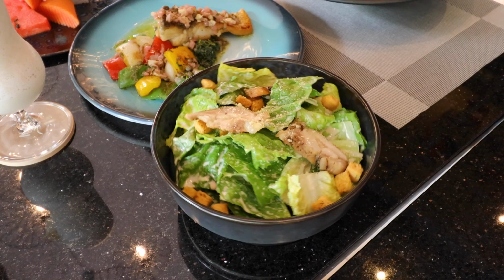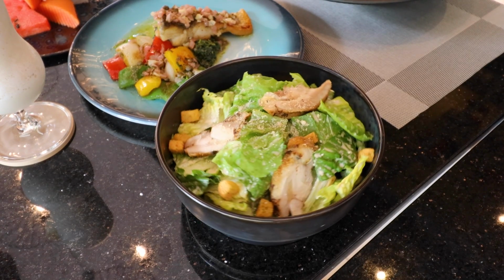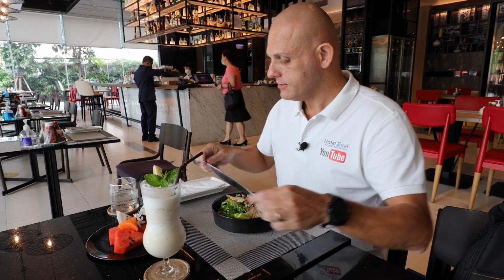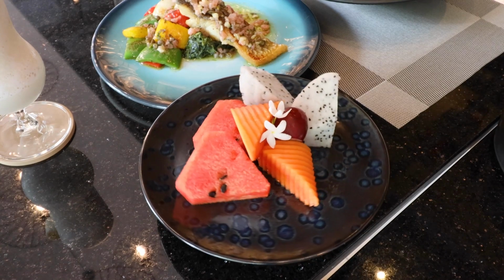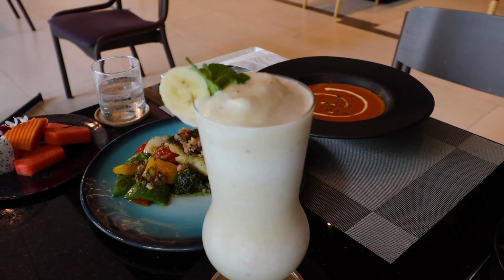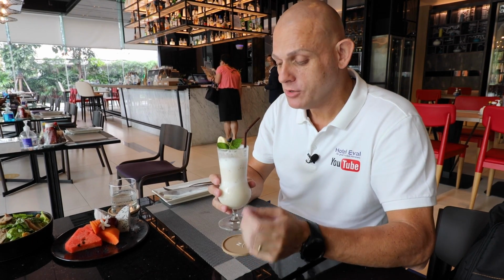This is the Caesar salad. Word of warning, I'm a big guy, and after the sea bass and the soup, I'm already full. In fact, I think I'm gonna send this to my room, as well as the fruit. This is a banana caramel smoothie, which is a refreshing change, really nice.